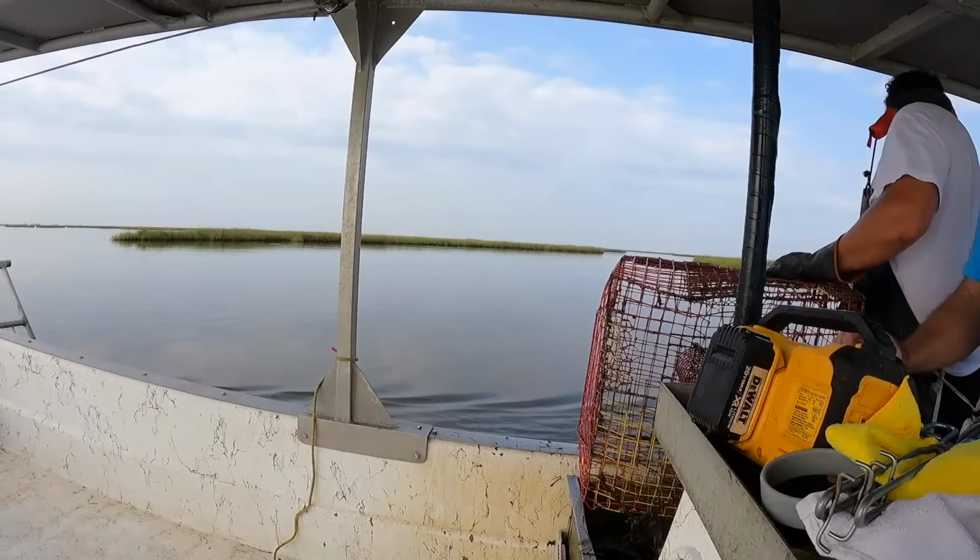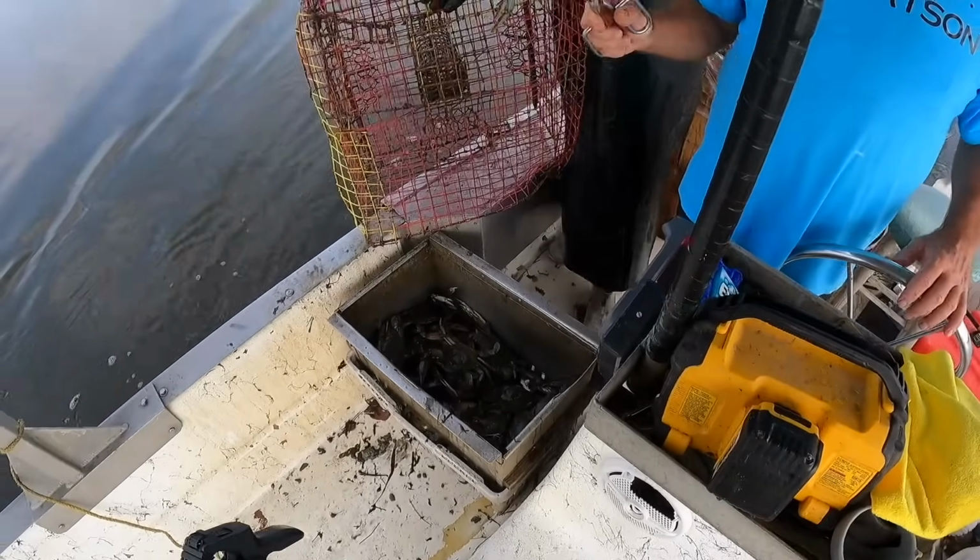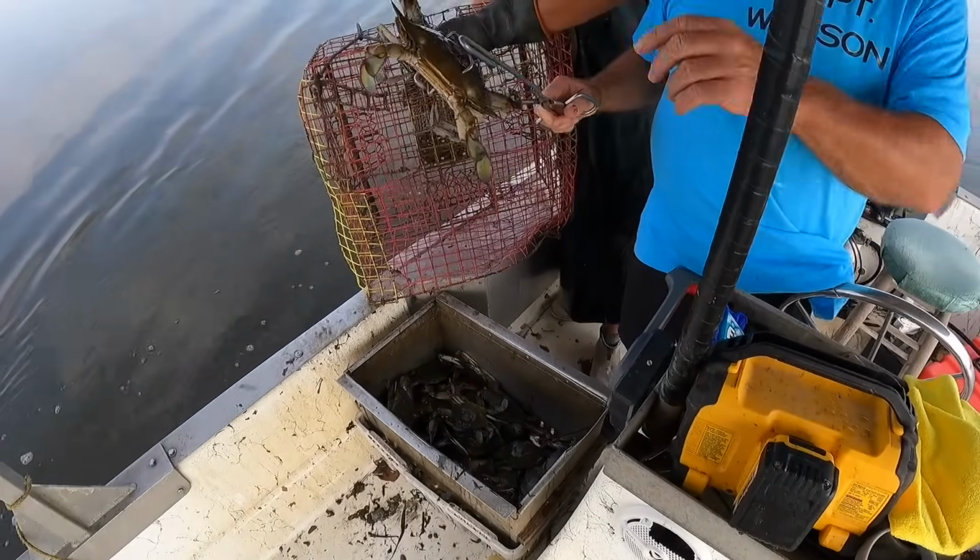It's amazing. White means skinny. See that? Yeah, so rusty. That's a good number one crab. Look at the points on that dude.